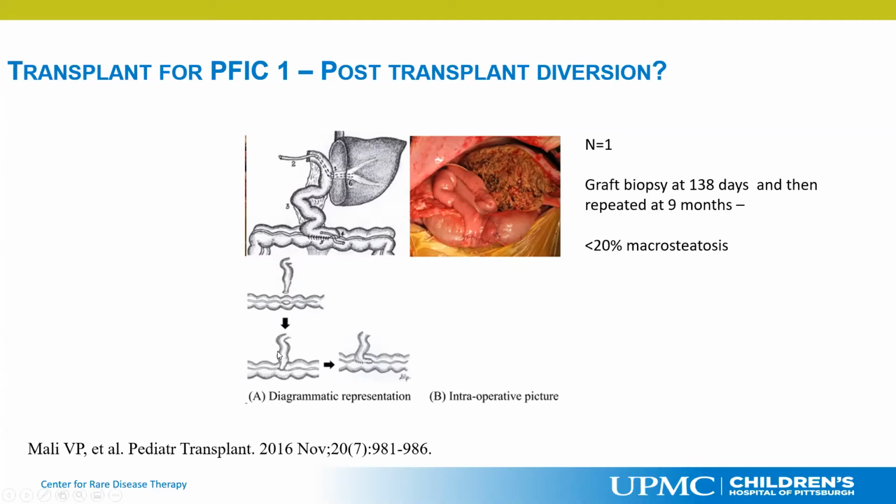This patient had 2 biopsies, interestingly, one of them at 138 days, and then another one 9 months later. This is one patient, so huge experience, but it's one patient. And their biopsies had some steatosis, but it was less than 20%. 30% is really the line where you start to say this is more severe steatosis. But this liver had some steatosis. This is a living donor from dad, and dad was a carrier of PFIC1. I can tell you just a little bit of follow-up.